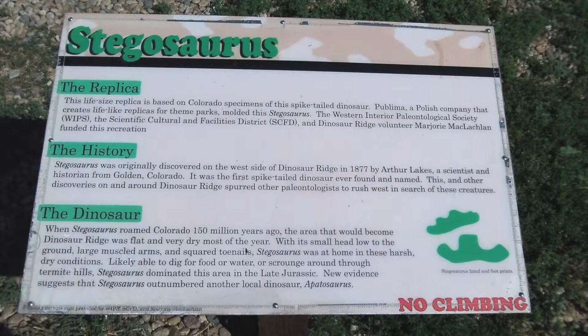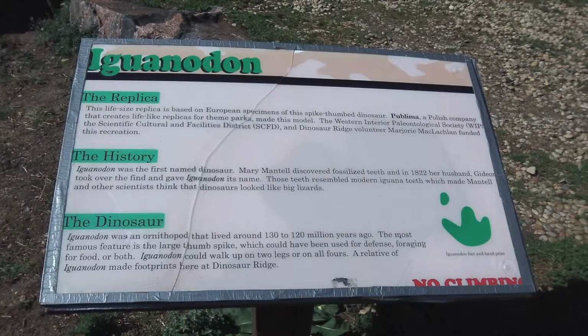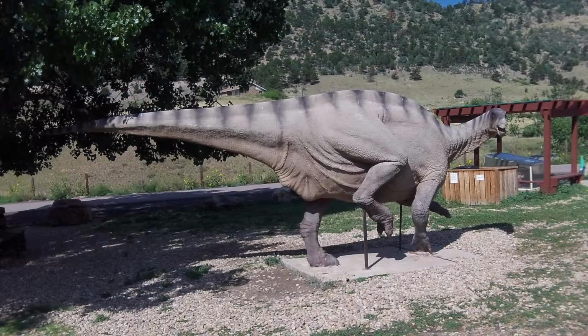They have a Stegosaurus replica. It was made somewhere in the former USSR. Here's the guy that represents him, and the iguanodon. Again, the replica made by the folks over in the Polish company, I guess it was. And there's what he looks like.